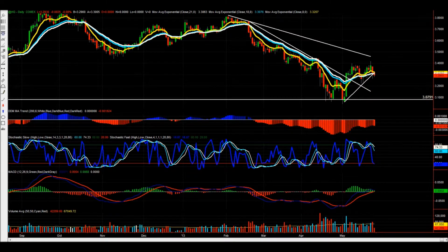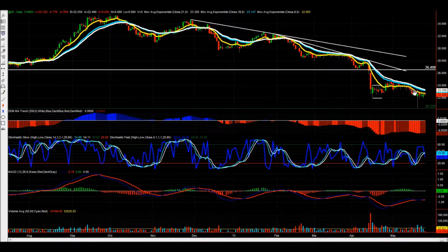So looking at silver then, silver did sort of a spike low into a support level, and it's just basing. It's building a basing pattern. I'm looking to see if we can push back off and maintain support.